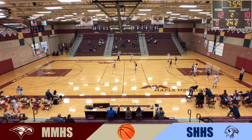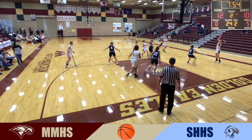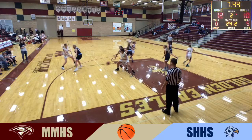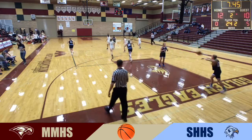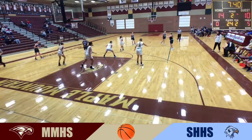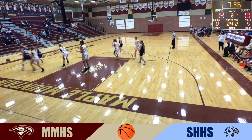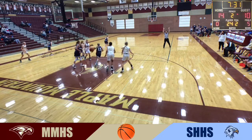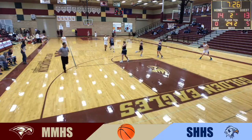And Maple Mountain takes the ball in for Kink. Working down the court over to Andrews. Over to Tanner, and Unife goes up and in. Basket, Unife. Great job with the rebound, or the handoff and in. Number 4 shoots, goes to the right. Salem Hills recovers. 3-point shot and basket by Salem Hills. 3 points.